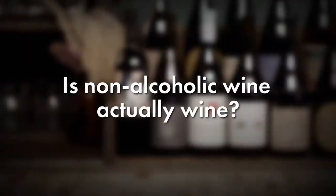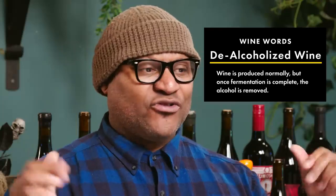Is non-alcoholic wine actually wine? Is there non-alcoholic wine? Yes, that does exist. I think that camp is they make wine and then they de-alcohol it. But what's been interesting over the last couple of years is making substitutes for wine that have some of the qualities to it. And I think that's really where it gets interesting.